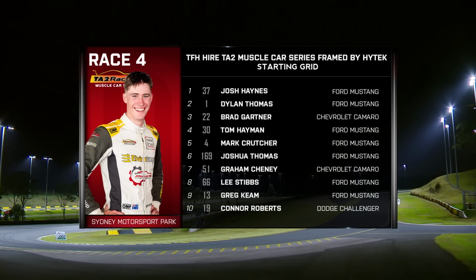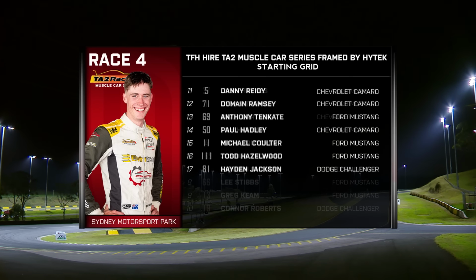Tom Heyman, Mark Crutchett, Josh Thomas, Graham Cheney, Lee Stibbs, Greg Keem, Connor Roberts, doing a good job, the young kid from Callum Vale. Danny Reedy on debut with his Speedway buddy, Domain Ramsey, Anthony Tenkate, Paul Hatley, Michael Coulter. Oh, look out. Todd Hazelwood and Hayden Jackson.